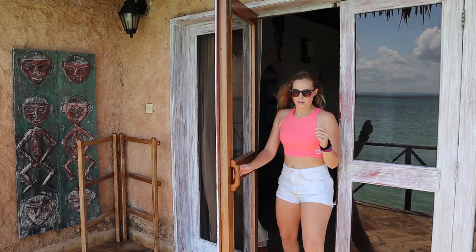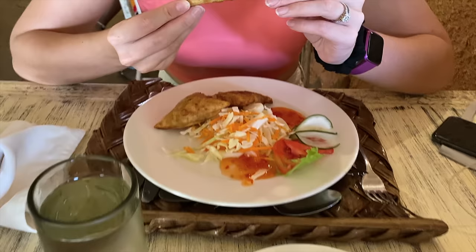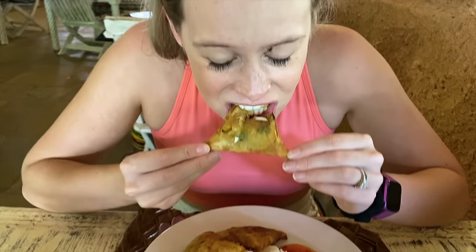So this is the best part. So the Indian Ocean is pretty nice. My hand. Well, move your hand. You're on it. Move it.